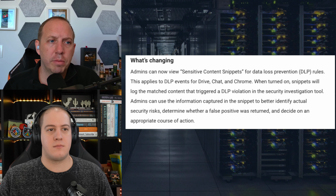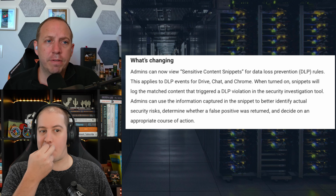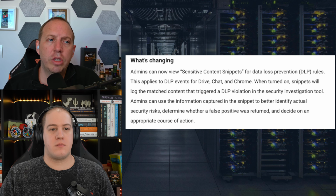So you can review the snippets and then see what was triggering the rule to then maybe fine tune that DLP rule. So it'll be off by default. So if you're an admin, you want to go into the admin console, under security, data protection settings, and sensitive content storage, and enable that there.